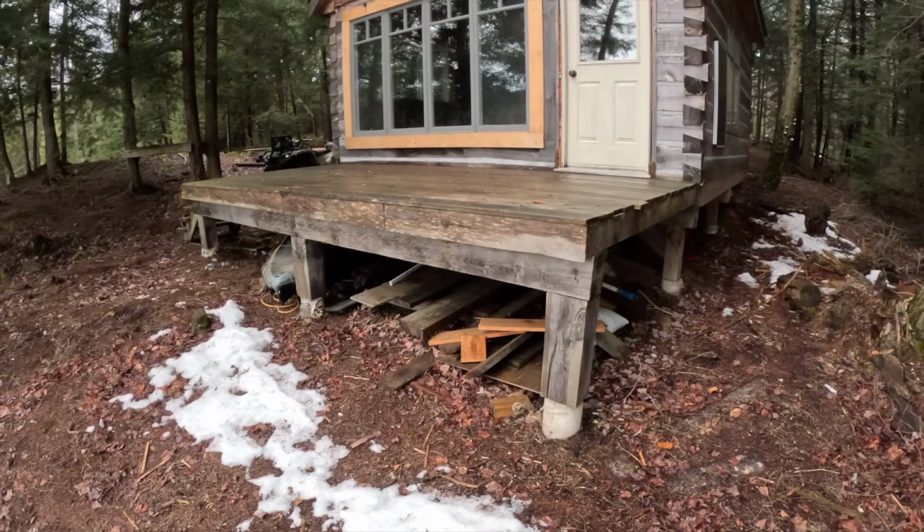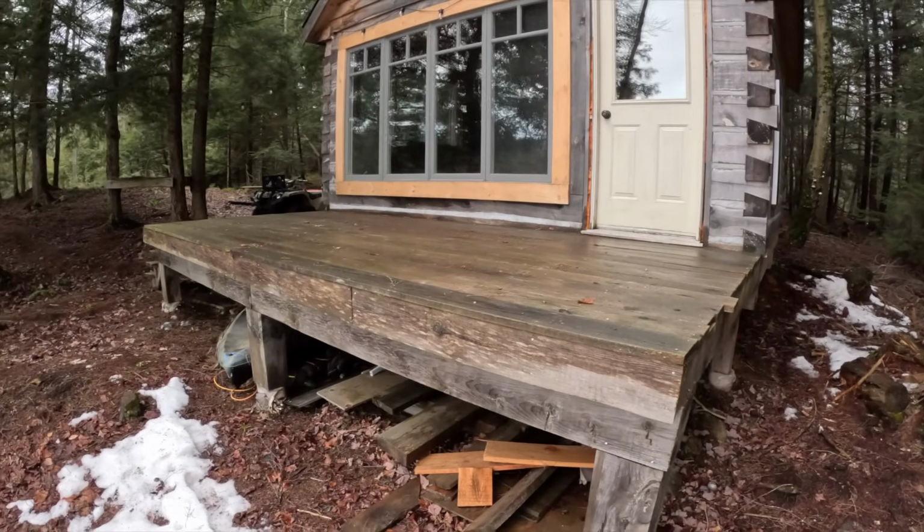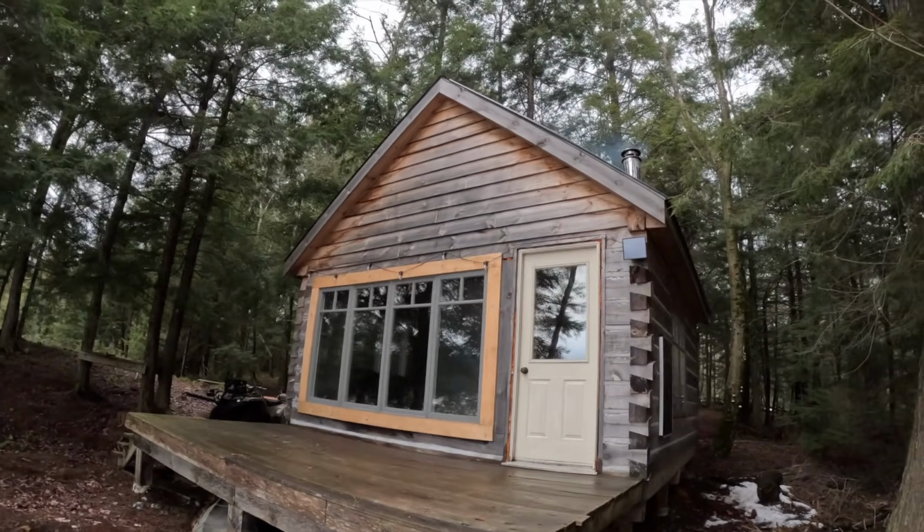So on the front we have the 8-foot deck, which I might change out next year because it's not quite what I wanted, but it works. And the gable ends are just 8-inch lap siding.